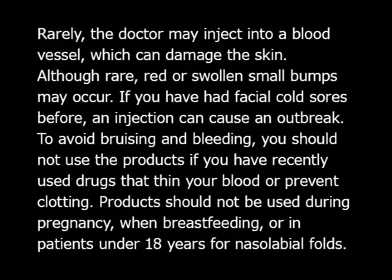These are typically mild in severity and normally last less than 7 days in nasolabial folds and less than 14 days in lips. Swelling may be more likely in patients under 36 years, and bruising may be more likely in patients over 35 years. Rarely, the doctor may inject into a blood vessel, which can damage the skin. Although rare, red or swollen small bumps may occur. If you have had facial cold sores before, an injection can cause an outbreak.